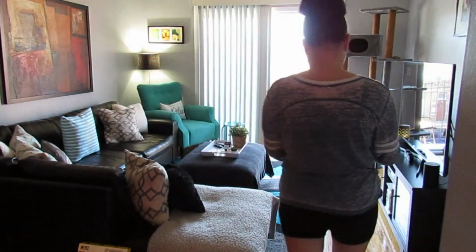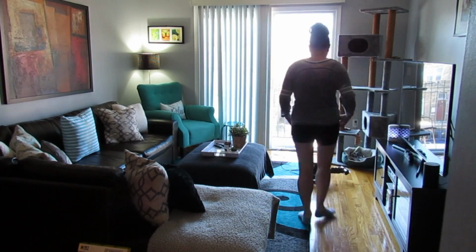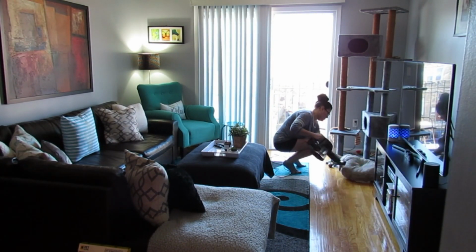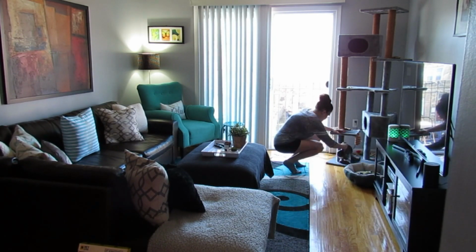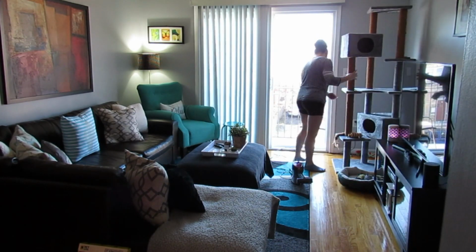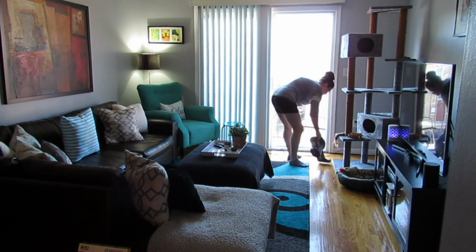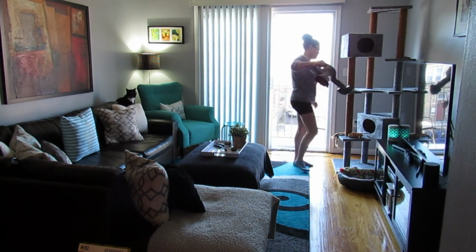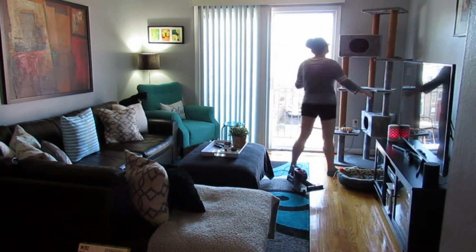So now I'm going to vacuum. I'm going to use my handheld vacuum. The one that I got is a Shark, but I'm using this one because it vacuums the rugs really good, until I find a really good one for the rug, because the other one that I have is good for the floor but not for the rug. So I'm going to be doing a lot of bending down and cleaning this rug.